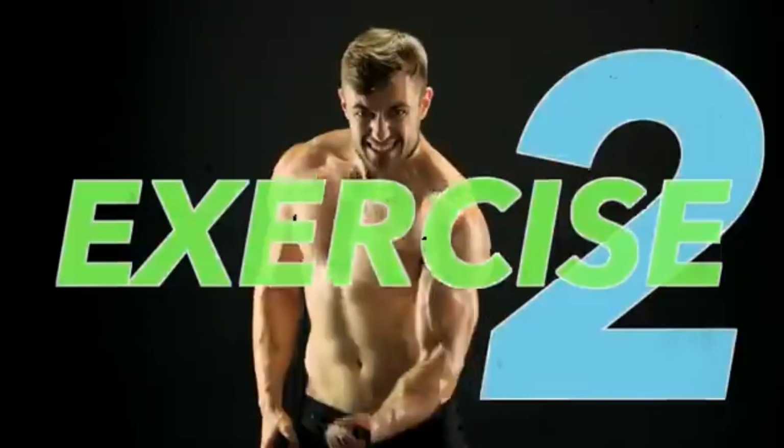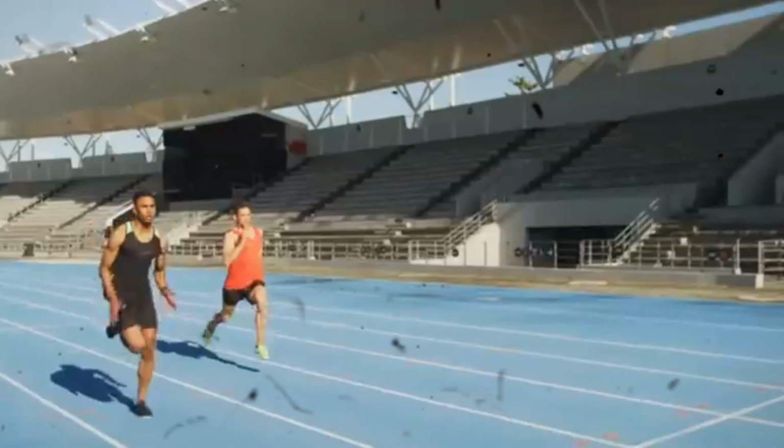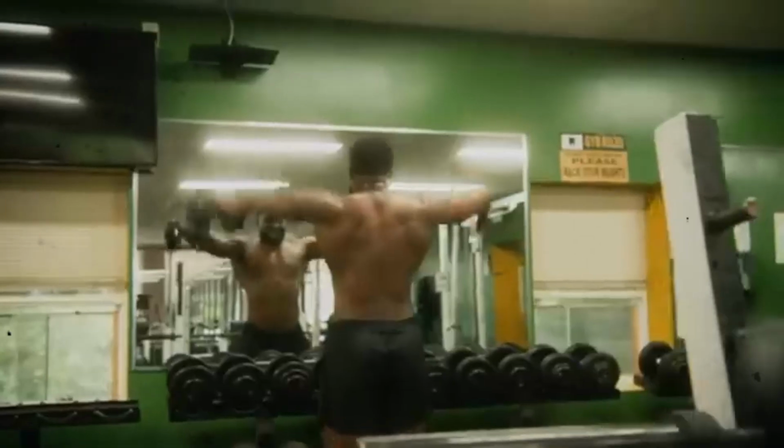Number 2, exercise. Exercise stimulates stem cells for your muscles and your brain. This is exercise where it's more intense. It's more difficult. You're using your full body in a functional way to create a lot of effort or intensity. And the most potent stimulus of the stem cell when you exercise is intensity. If you can do an intense exercise, short duration, the more stem cells you're going to stimulate.